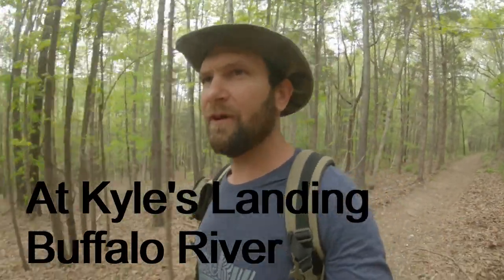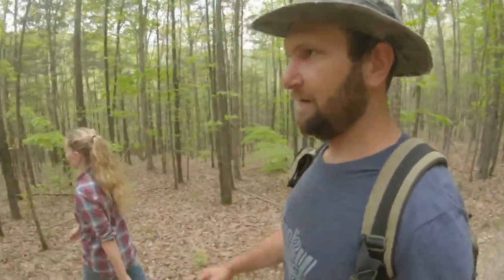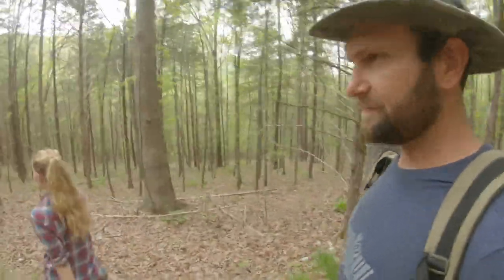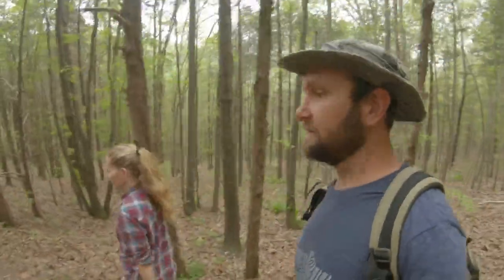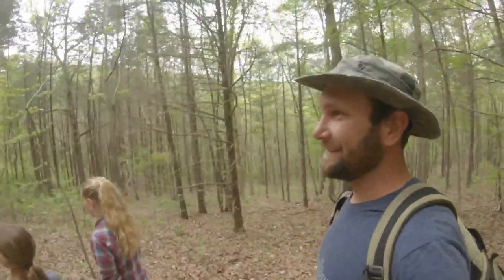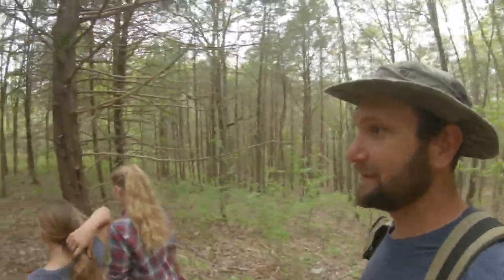We are at Buffalo River, Kyle's Landing. Walking a trail called Indian Creek, right? Indian Creek Trail. And it goes through the Eye of the Needle. And been wanting to hike this trail for years now. Finally got to it, it's just the rain. Been wanting to do it in the rain for years. They claim it's the most dangerous trail in Arkansas, so I guess we're gonna see.